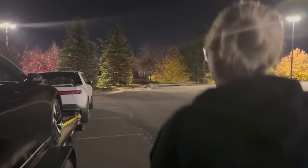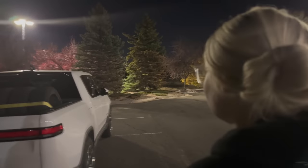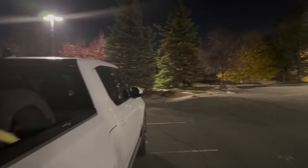What's the Lucid charged to? 50%. Okay. I think 45%, which is still, you know, 200 and something miles. Right. So, we're going to plug the Rivian in. If it faults out again, no problem. Up into the mountains we go. We're going to sneak up on the dogs. They were sleeping. They were just chilling.